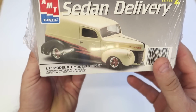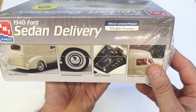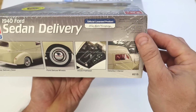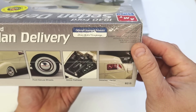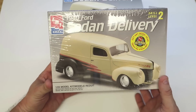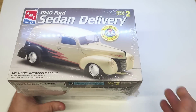Look at that. That's so cool. Actually, there's a guy that lives not too far from here who has one of these. It's one of those that's really rusted up, and he kind of threw a clear coat over it. But it's cool. This is a 1997 copyright date, AMT Ertl, 1940 Ford Sedan Delivery. Got two of them. Going to be cool. I can build one because I've got two of them.